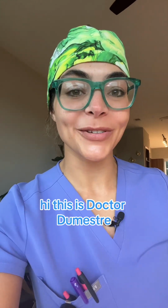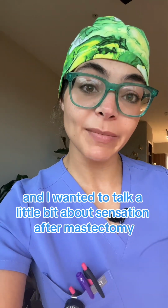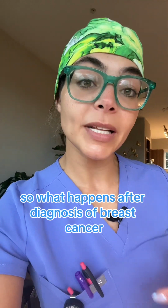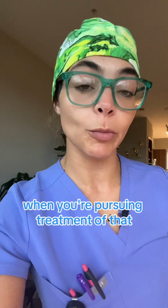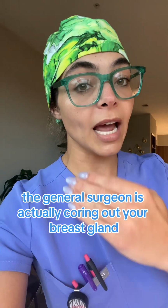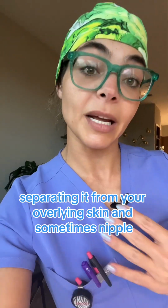Hi, this is Dr. Dumestre, and I wanted to talk a little bit about sensation after mastectomy and breast reconstruction, specifically using a DIEP flap. So what happens after a diagnosis of breast cancer when you're pursuing treatment of that with a mastectomy? The general surgeon is actually coring out your breast gland, separating it from your overlying skin and sometimes nipple.